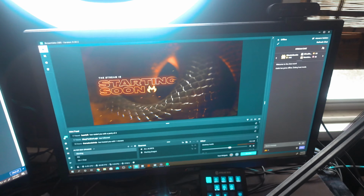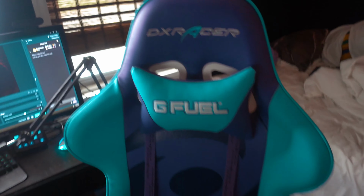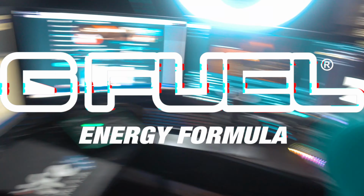Beautiful program. We got 3 monitors, as you can see in the setup. Oh, would you look at that? G Fuel chair. I'm being very unorganized with this whole thing, but look at that. It's a G Fuel chair. Shout out to G Fuel for making that one happen. Let's sit down in the chair. Boom. 1 monitor, 2 monitor, 3 monitor.